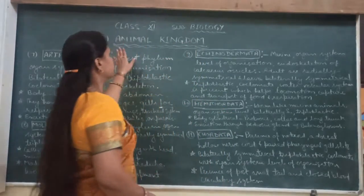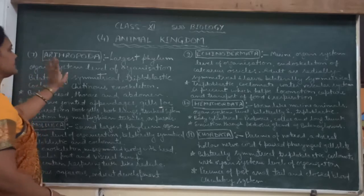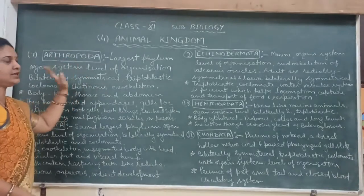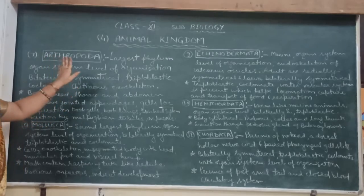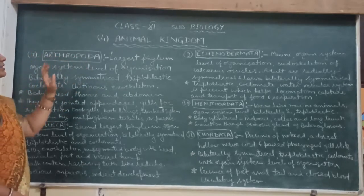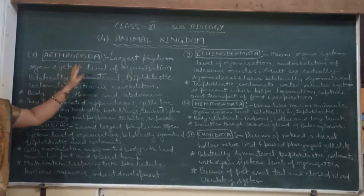For class 11, we continue our topic Animal Kingdom. We have already discussed 6 phyla. Now the 7th phylum is Arthropoda. Arthropoda is the largest phylum of the Animal Kingdom and it has organ system level of organization.